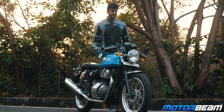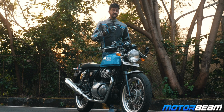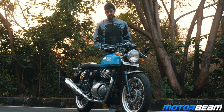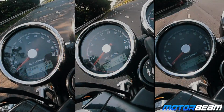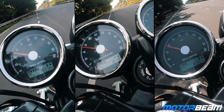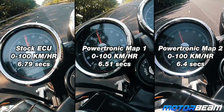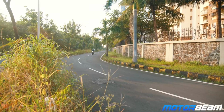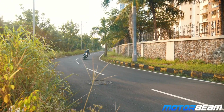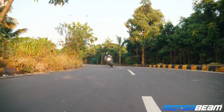In Map 2, the real difference can be felt in the top end. It reaches the top end much faster, although it does not redline any further than what the stock model does, which is actually a good thing for reliability reasons. The throttle response now has become much more likable. However, there is no change to the exhaust note or even the gear shifts for that matter. But Race Dynamics does offer a quick shifter option with this PowerTRONIC box.